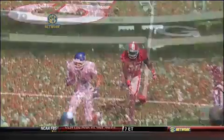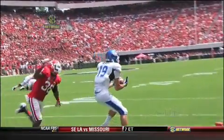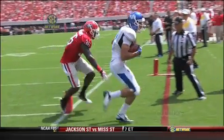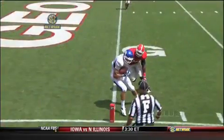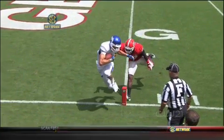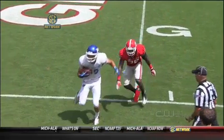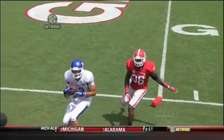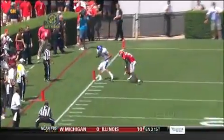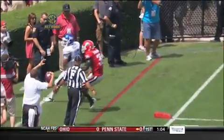And as you can see from that replay right there, as we run that back, the ball definitely breaks the plane inside the pylon, and it's a touchdown. So when review is finished, we're going to come back and reverse this to a touchdown. But I think the learning point here is, you've got to stay on that goal line. Give ground where you need to. Don't ever give up that goal line.